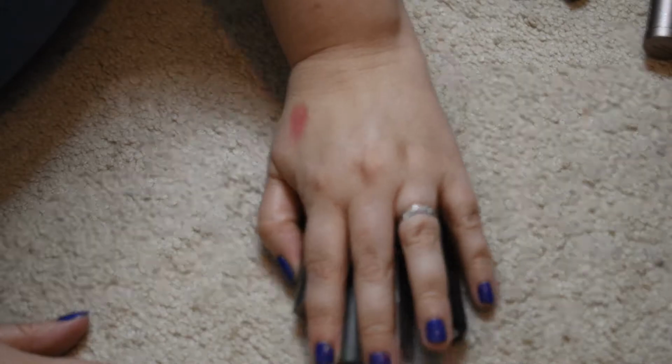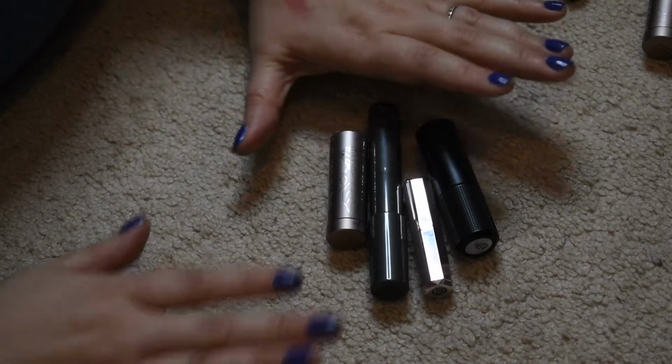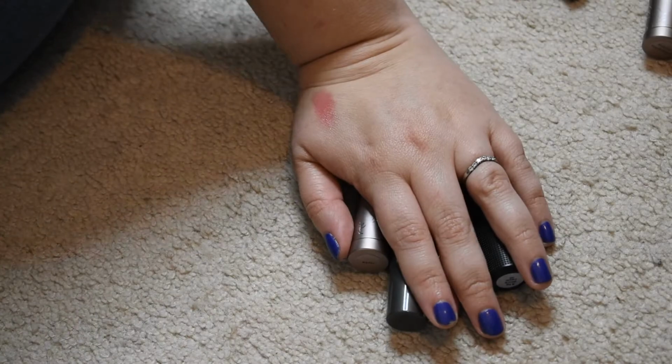Okay, so first off, we are moving on to lipsticks. I divide them all up into colored families, so that way I can see them side by side, because I feel like I've never done that when I do these types of videos. Let me just get that swatch off there.